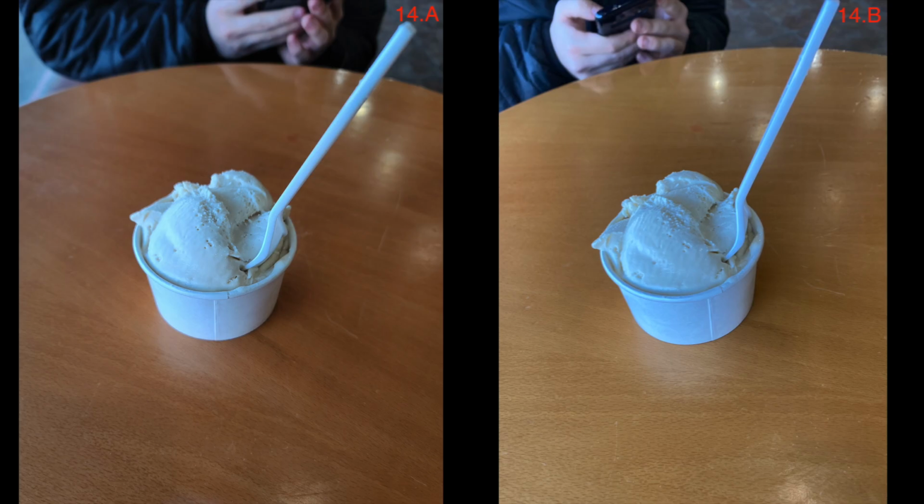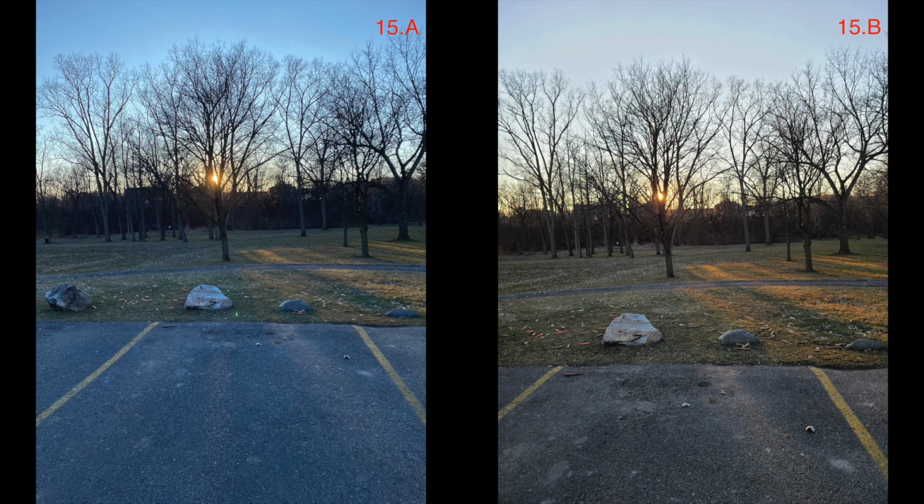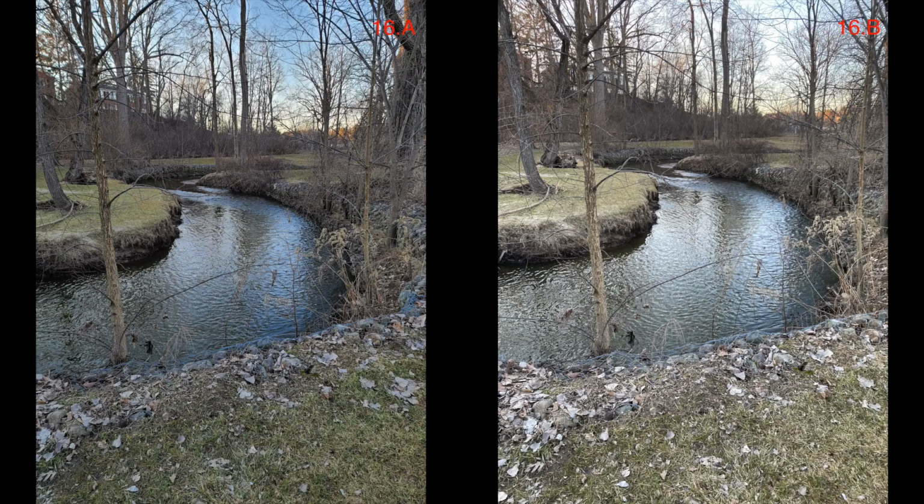In 14, we have another close-up image, and I picked B because the subject in A was just blurred near the top too much. 15, I have B in a landslide. The colors were more lifelike, it retained more detail, and there was overall better dynamic range. 16 was a very tough one.